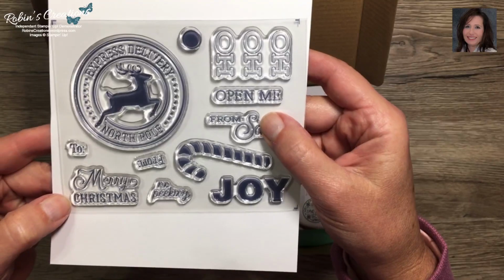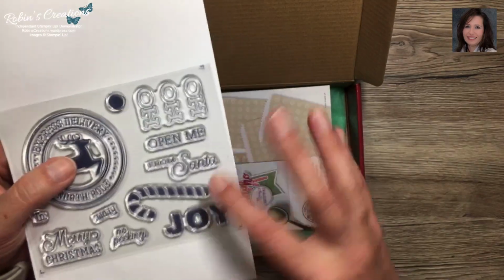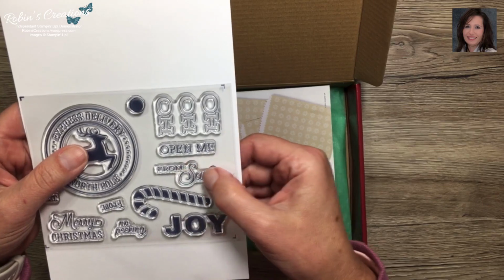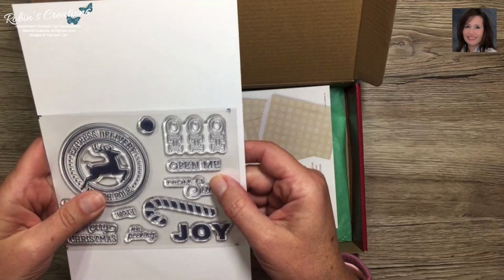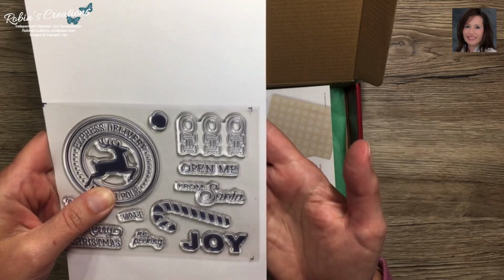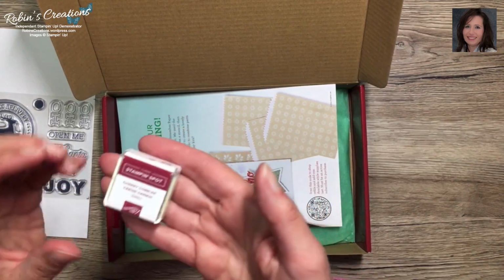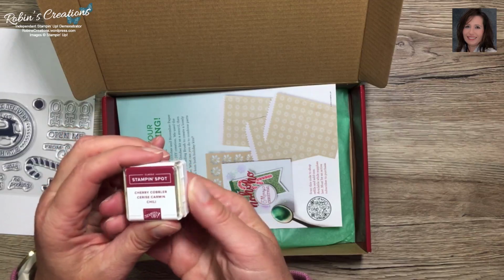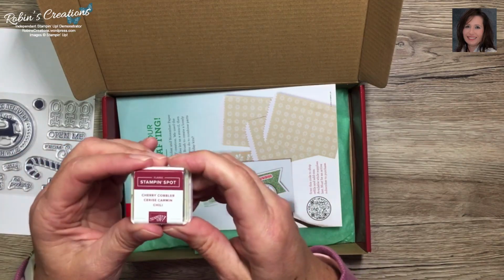There's a nice Merry Christmas, in a nice font, No Peeking, a Joy, a nice peppermint stick. I like that. I don't think I have one of those in my collection. From Santa, Open Me, and more Ho Ho Ho that we got with our last one, just in a different font. It was in a script. This is in a bold, plain font. Okay, and also, as I told everyone, there is a Cherry Cobbler ink spot. So if you liked some of my alternates I did with the October kit and didn't have Cherry Cobbler, and you received this kit, now you do.